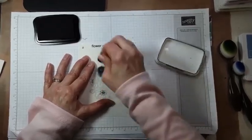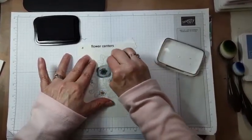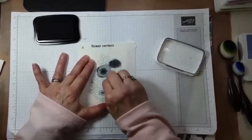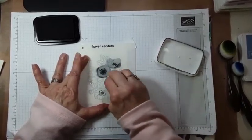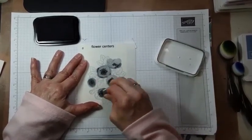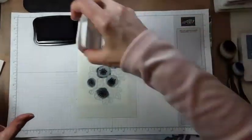So I'm just using a sponge dauber and my Memento black, and this sponge dauber is now only used for black because there's no way I'm going to get it clean. Okay. But I didn't really want to, I worked so hard on that pretty blue one. Well, not really worked so hard, but I got it the way I like it, and I don't want to take a chance of wrecking it.